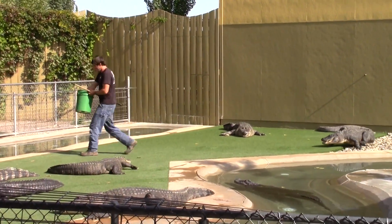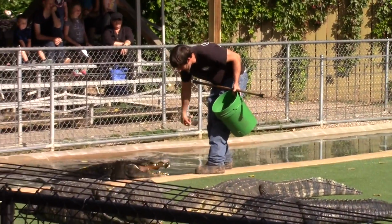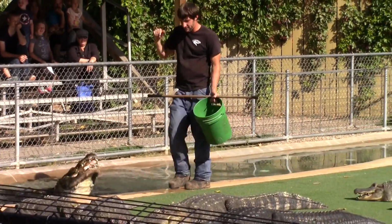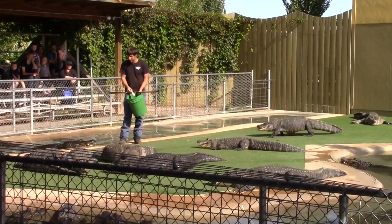Okay, so we got a couple of little feet in the water. With their tongue kind of acting like that valve, they can't swallow it below the surface. So they're gonna go down, find that piece of meat, bring it back up, where they'll make that chewing motion.